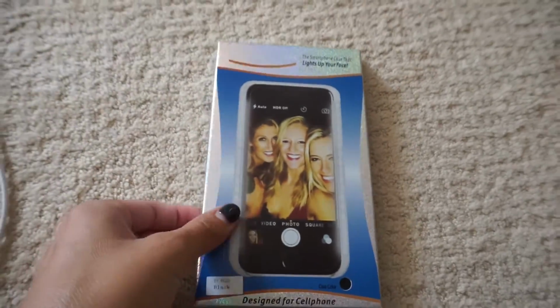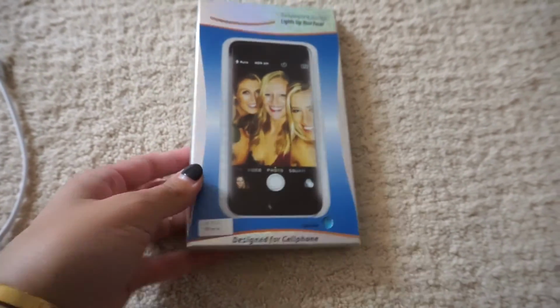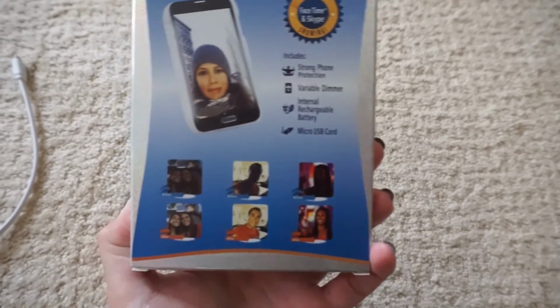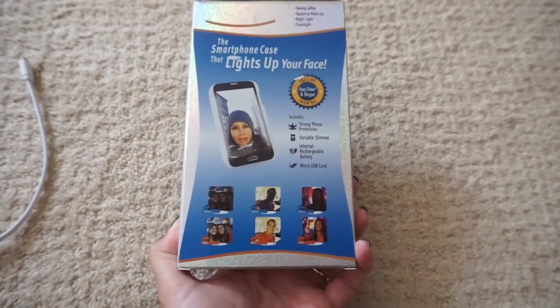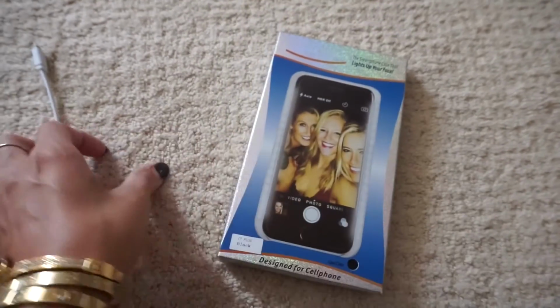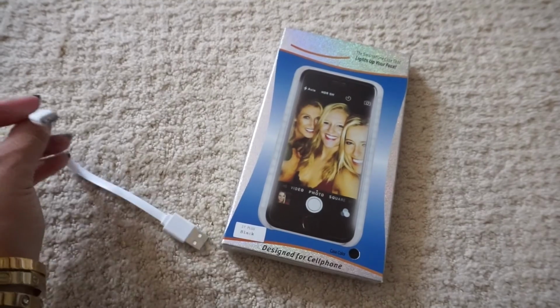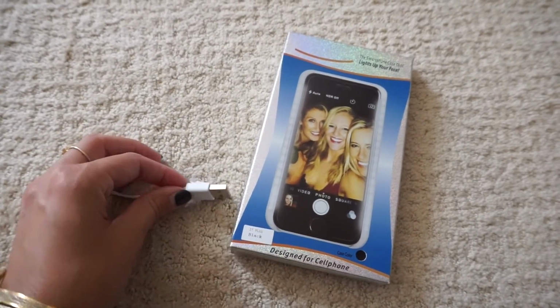It was like, I want to say like $12 on Amazon. It was cheap. It does come with a little cord. And I wanted to show you guys, this is the light up case. I'm just looking for the name. I'll include the name of the seller on Amazon, and then this is the charging cord for the light up case, the Lumee inspired one.